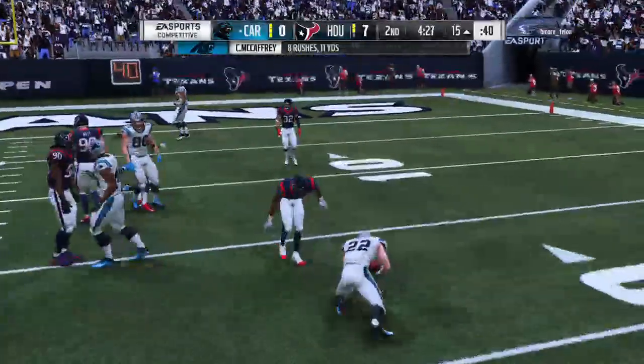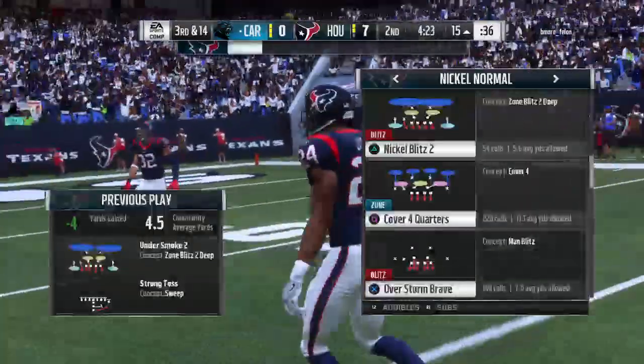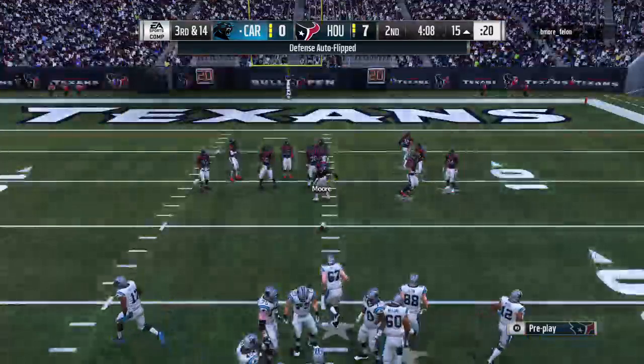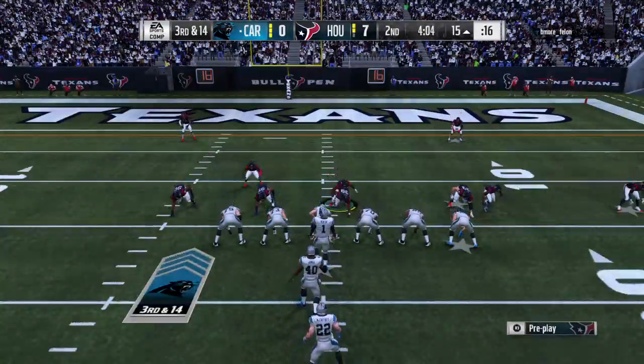And that play going absolutely nowhere as he's belted before he could get out of the backfield. He lost 4 there, and it's third down. The Panthers on third down, just 1 for 3 thus far. This is 3rd and 14.